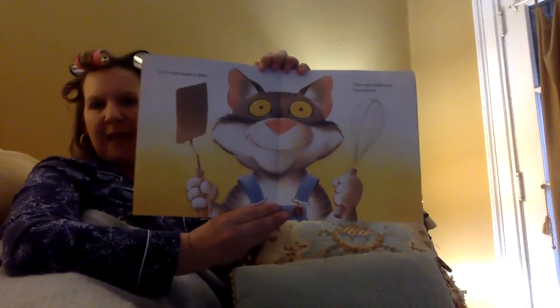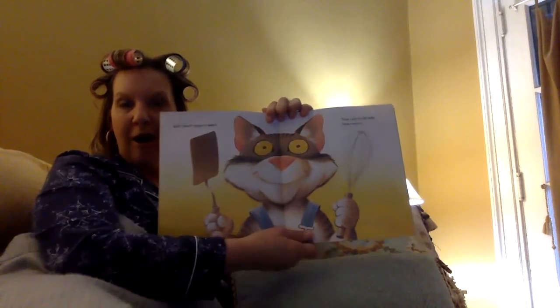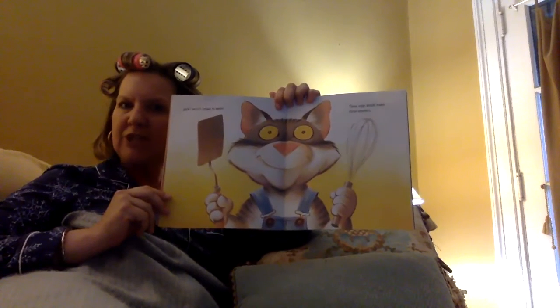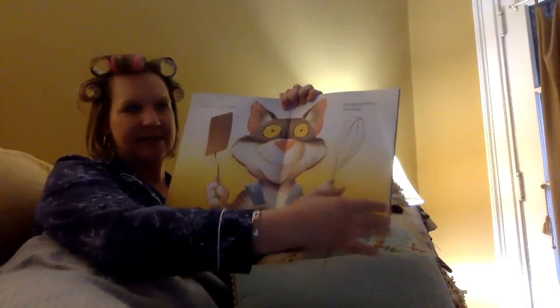Jack's mouth began to water. 3 eggs would make 3 omelets. Look at Jack. He's so excited. He thought he might just get 1 egg from the chicken, but now he has 3. He's ready to cook. He has his spatula and his egg beater.